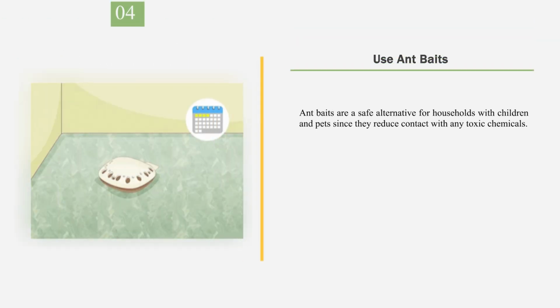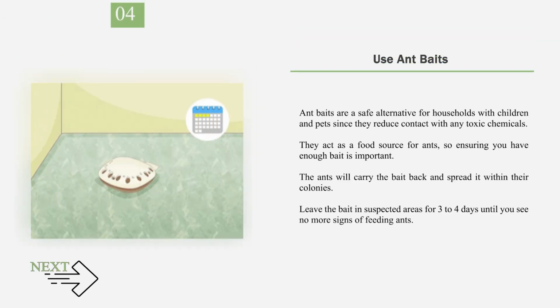Number 4. Use ant baits. Ant baits are a safe alternative for households with children and pets since they reduce contact with any toxic chemicals. They act as a food source for ants, so ensuring you have enough bait is important. The ants will carry the bait back and spread it within their colonies. Leave the bait in suspected areas for 3 to 4 days until you see no more signs of feeding ants.